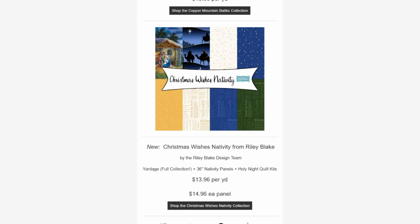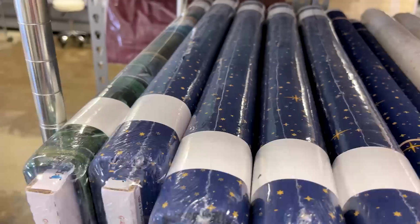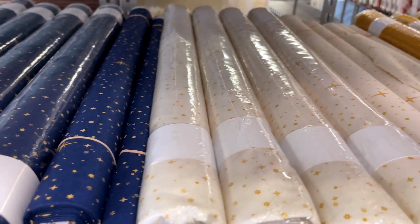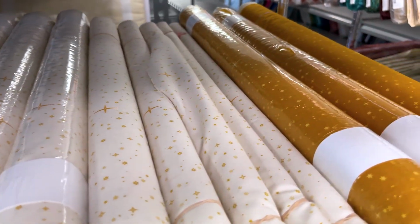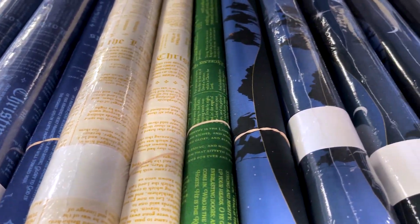Next, we have a collection from Riley Blake, which is Christmas Wishes Nativity. We have the full collection of yardage, the 36-inch Nativity panels, along with the Holy Night quilt kits. It comes in colors of navy, gold, blue, cream, and green. And the patterns are a panel, which is again depicting the birth of Jesus, Celestial Starry Night, and Christmas stories. So make sure you go look at Christmas Wishes Nativity from Riley Blake.